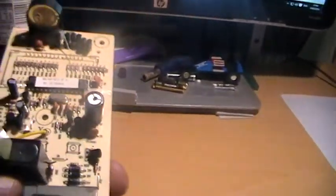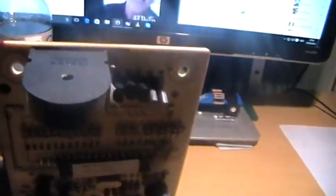There's not a lot on here. A little controller chip or something there. Probably for the timer as it's up there. Controller for that, probably. Bunch of transistors. Little piezo buzzer. Bunch of resistors across there. There's actually several little ceramic caps and a few electrolytics.